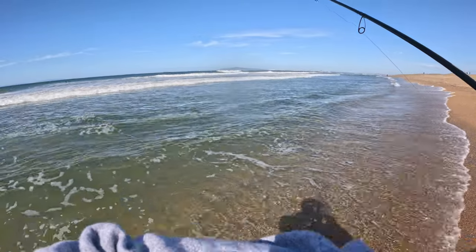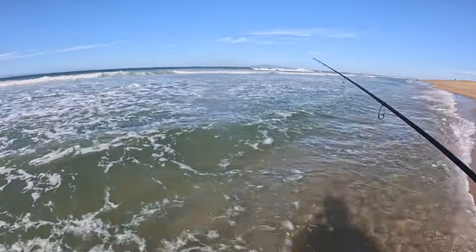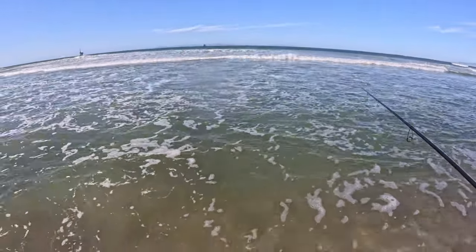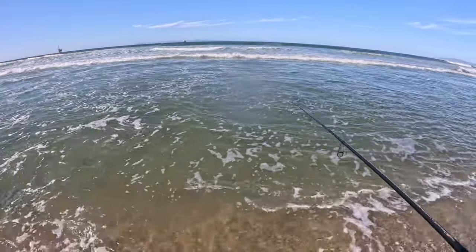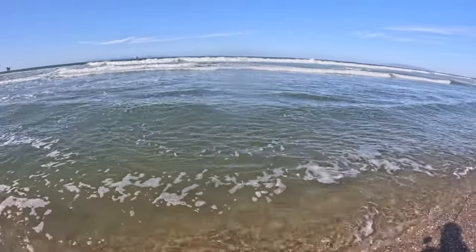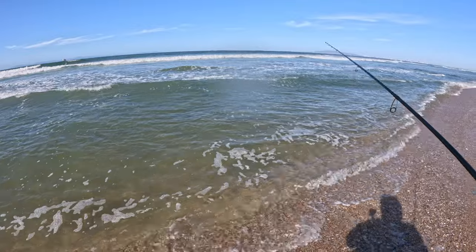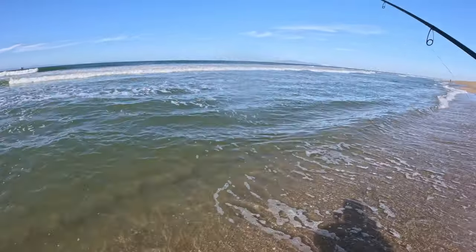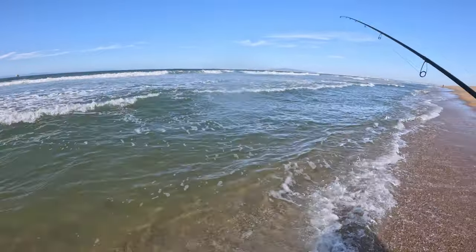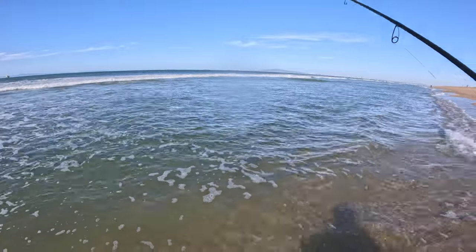Just hit slack tide right now, so the tide is coming up, and this whole front area is a pretty long stretch of the front trough. I want to see if any halibut are hanging up here in front. We have the Santa Ana winds right now. There's a lot of wind, but not as bad as it was yesterday. Yesterday was pretty bad.